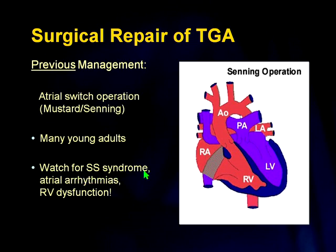The problems: a lot of surgery in this area. Watch for sick sinus syndrome, sinus node area. A lot of surgery in the atrium, atrial arrhythmias. Remember I talked about atrial flutters? And when all is said and done with this operation, even though these kids look perfectly normal, if you took them to the schoolyard and said pick them out, you couldn't.